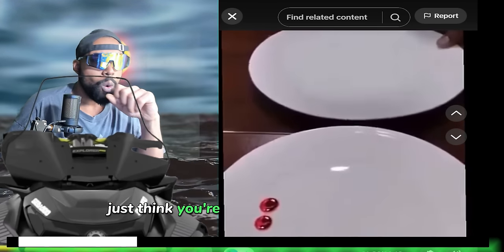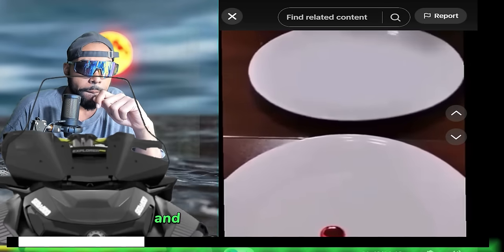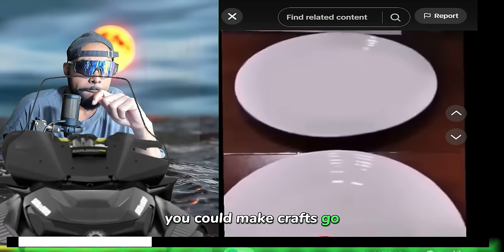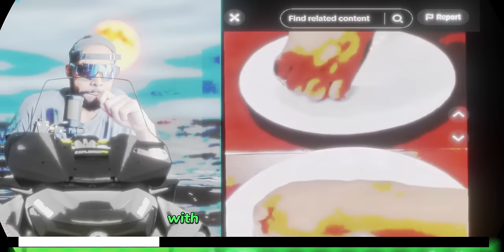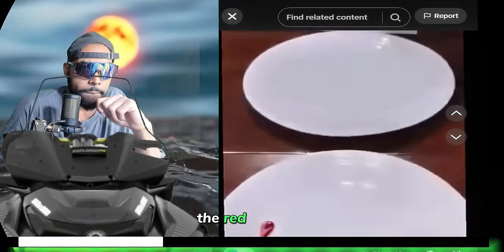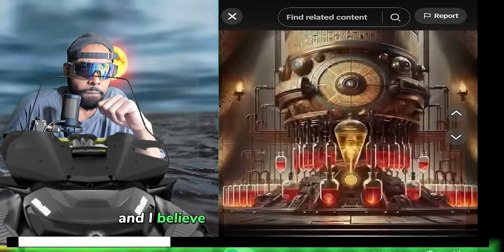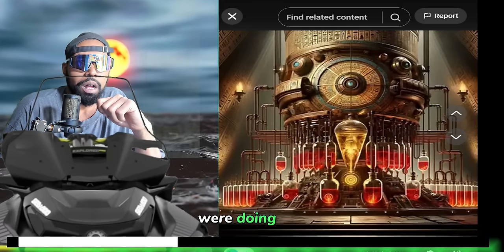Just think, you're pushing it away with the garlic and attracting with the gold. You could make crafts go. You could run a whole city on free energy with just these elements, the red mercury, the gold, and the garlic. And I believe these major ancient cities were doing this.